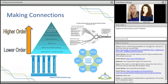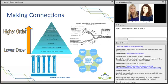Okay, so making those connections. We've talked a lot about foundational skills needed for reading. We've talked a lot about research that the National Reading Panel has found. I encourage you to look over some of those documents. We know what works for struggling learners, and we know that what works for struggling learners also works for skilled readers.